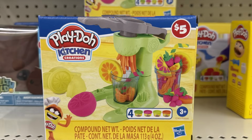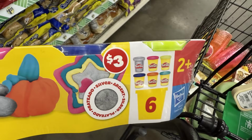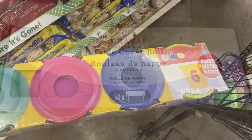They have the kitchen creations for $5. Makes these little drinks like smoothies and fruit. There's the Rainbow Swirl Orb 3-pack of slime. That was $3. And then the refill pack of the Play-Doh. You get 6 tubs of Play-Doh, also for $3, and it has the silver. There's like pink and purple, light green, orange, yellow, and blue.